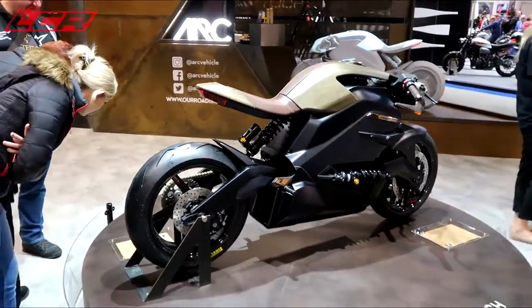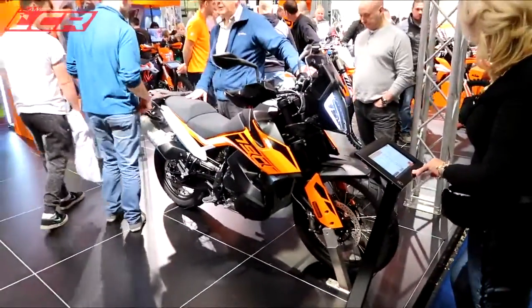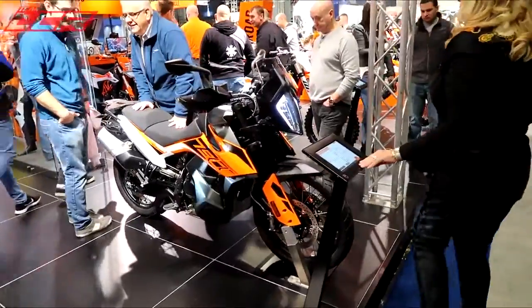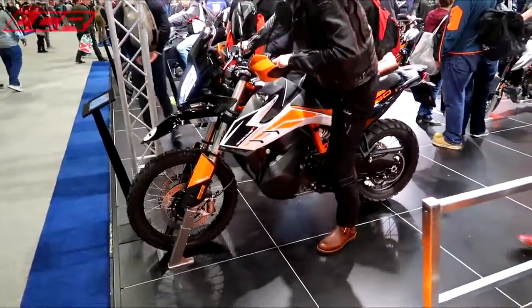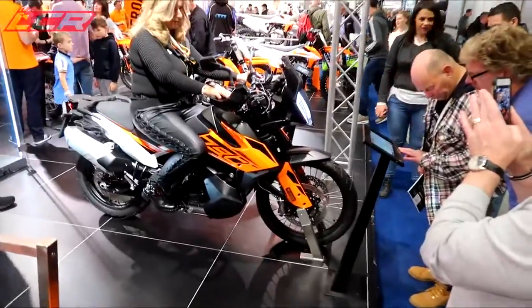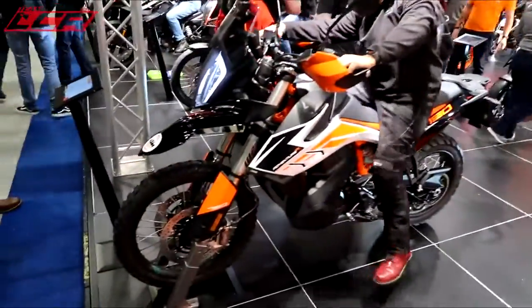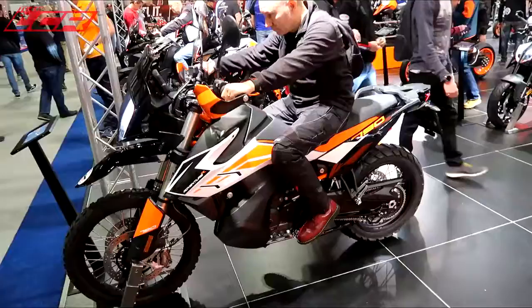Looks like it's carved out of pure granite, the tank of that, doesn't it? There's the 790 with the ball bags. That's the Paracord. That's the Adventure R, that one. The R's got the more knobbly tyres on it and probably the longer travel suspension. The S is the more street version. The S has got the shorter mudguard. This is the off-road one. That's the S, the street one.